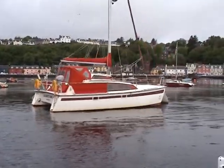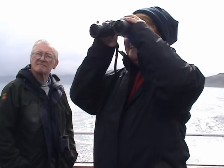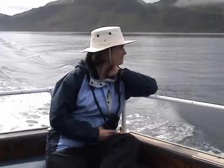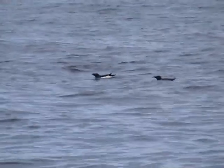We went on a sea life excursion. We were very lucky with the weather. Mum was worried about getting seasick, but I think she enjoyed it. We all enjoyed it. We saw numerous wildlife, including loads of razorbills.